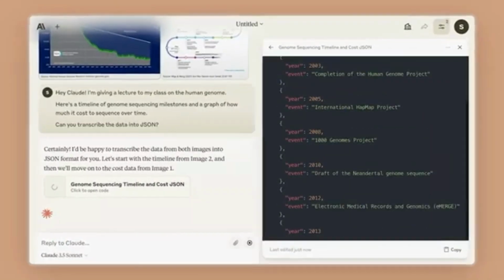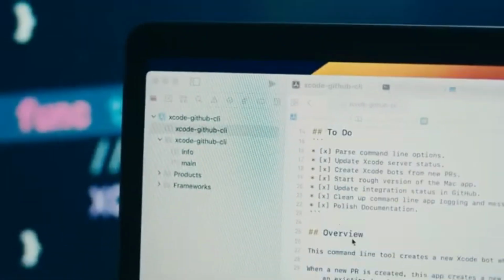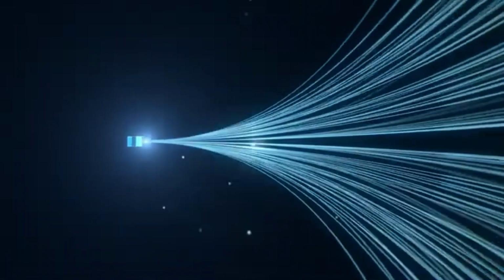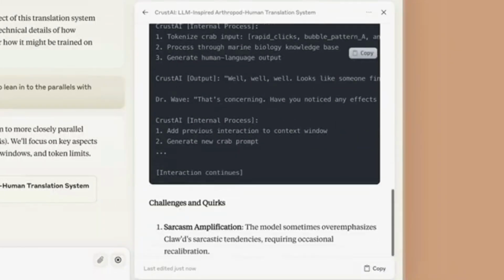Let's talk a bit more about some of the specific improvements in Claude 3.5 Sonnet. Anthropic did an internal evaluation of what they call agentic coding. Basically, they tested how well the AI could fix bugs or add new features to an open source code base when given a description of what needed to be done.